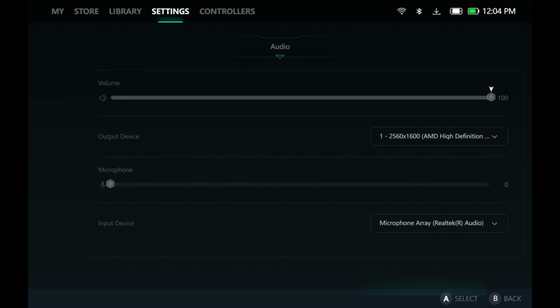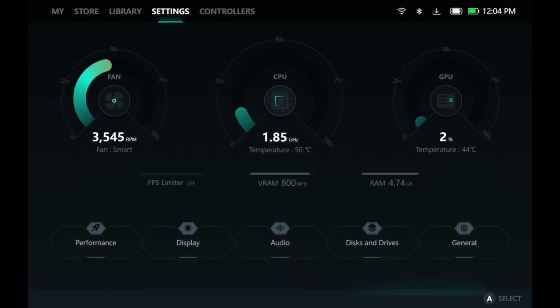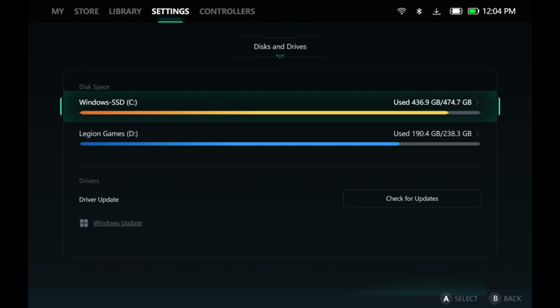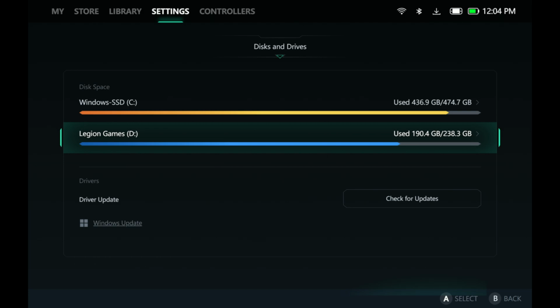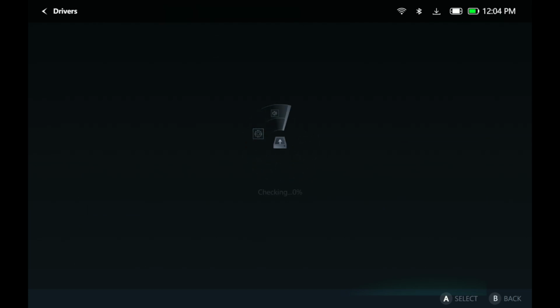So we'll go into audio here. We have our volume, our output device, our microphone, and our input device here. So pretty simple, easy, intuitive here. Nothing major for audio. We'll go back. And then we have disk and disk drive. So you'll see any of your drives here and your SSD. If you click on these, it'll just take you to their main folder. And then down here we have driver update, which used to be in the drivers tab of the old Space.